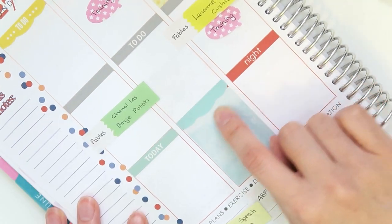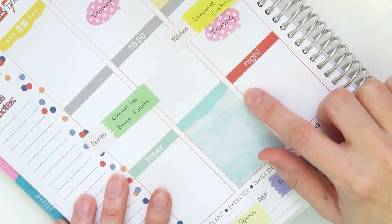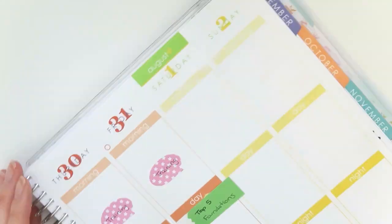This is annoying. This is gonna annoy the crap out of me. It's a little thick, but at least you've got the orange covered up for the most part, so I think that's better.